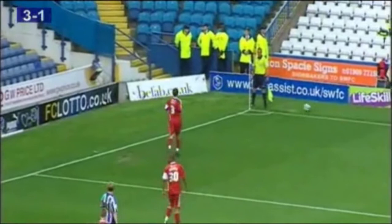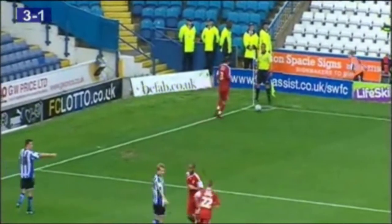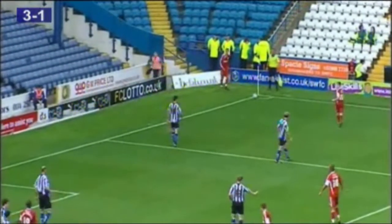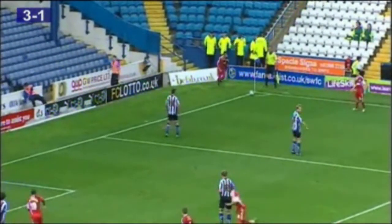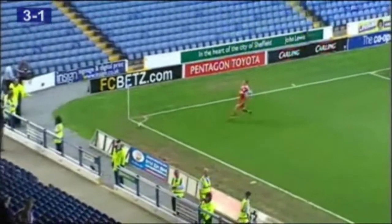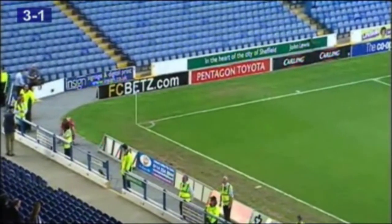And across goes Rose to take it. We've almost reached the 90-minute mark. And Swindon ending the game with a little bit of a flourish. Left-footed delivery from Rose. It's a great ball. It misses everyone. I think Cuthbert was the nearest to it at the back post, but it runs out for a throw-in for Sheffield Wednesday.